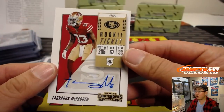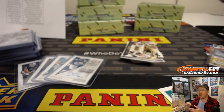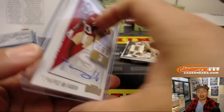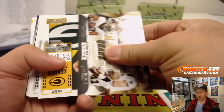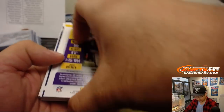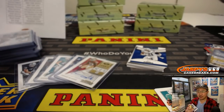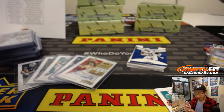We got rookie ticket autograph, Tre'Davious McFadden, Niners, Victor Z. So Mr. Mike's daddy is saying, are you still talking about the Chiefs? Since someone changed stadiums in 1972, someone has had a playoff record of 3-12. I'm assuming we're talking Chiefs. Oh, at Arrowhead, okay. 3-12, really?